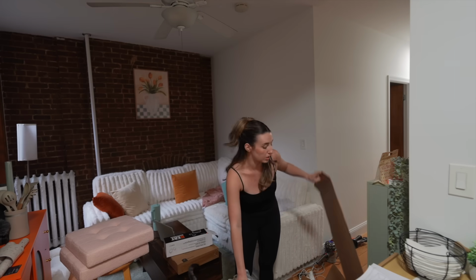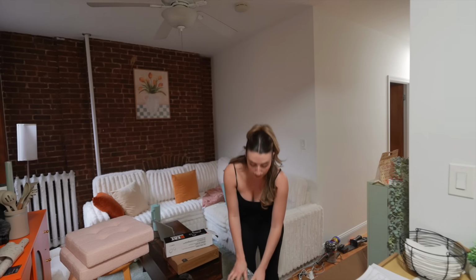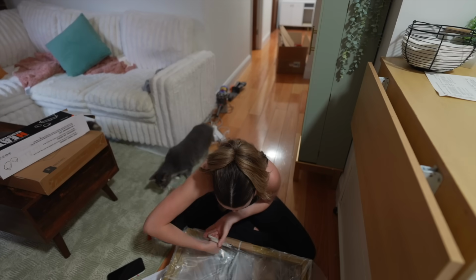Let's get into the building zone, because I have not built new furniture in a few weeks, I feel like, at least. And that's big for me. I'm always building furniture. They're metal gold bottoms.